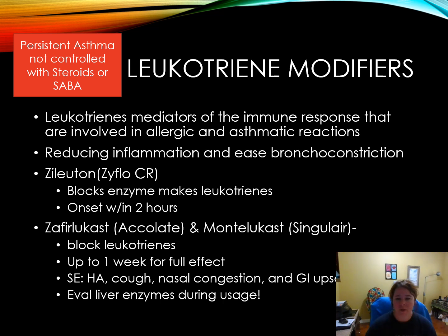The other medications, they've been on the market for a long time: Zafirlukast, also known as Accolate, and Montelukast, known as Singulair. Both of these block leukotrienes. Problem is, it takes a week for it to start working real well, so definitely not an acute medication.